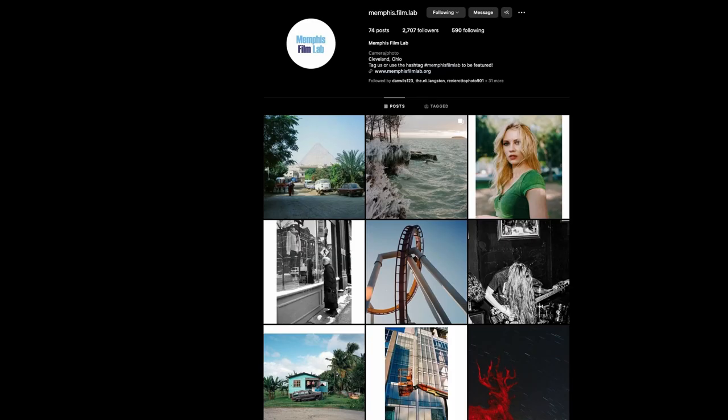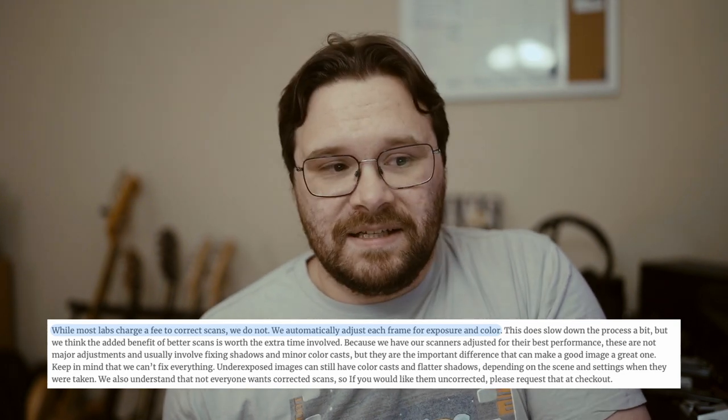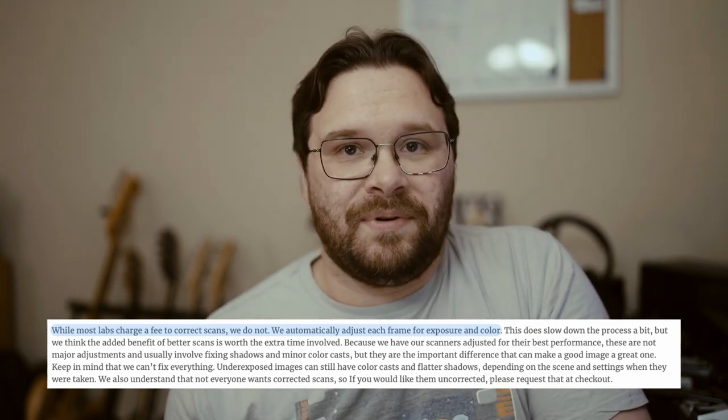Memphis Film Lab is the first lab that I used, and I still use them occasionally for some different formats that Nice doesn't do, like APS film or 110 film. A quick peek at their website tells you that they, quote, automatically adjust each frame for exposure and color. And this is also included with the price of scanning.